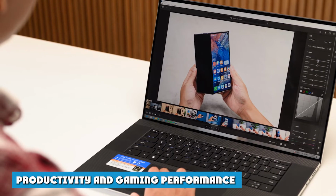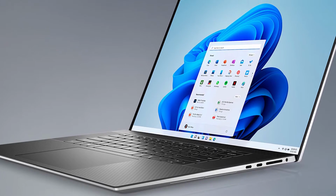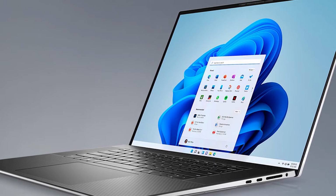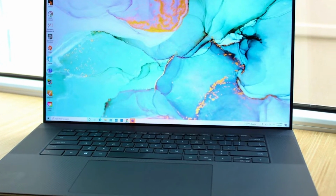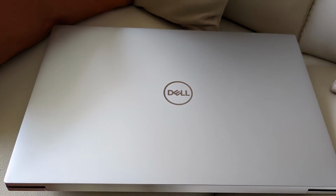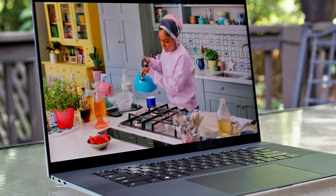We tested Dell's XPS 17 9720 with a 12th Gen Intel Core i7 12700H CPU, 32GB DDR5 4800 MHz RAM, 1TB of PCIe 4.0 SSD storage, and, although not strictly a gaming rig, the RTX 3060 certainly gives it enough graphical muscle to play modern games, which we'll touch on later.